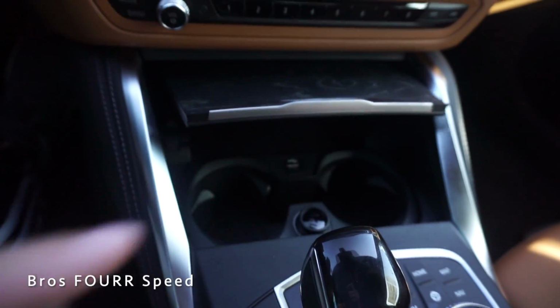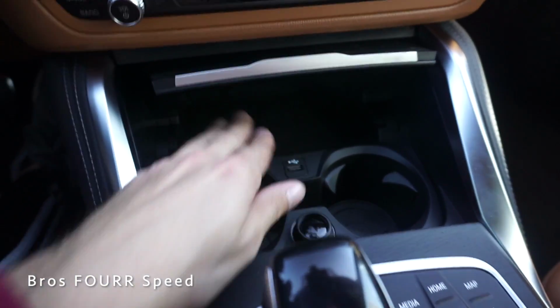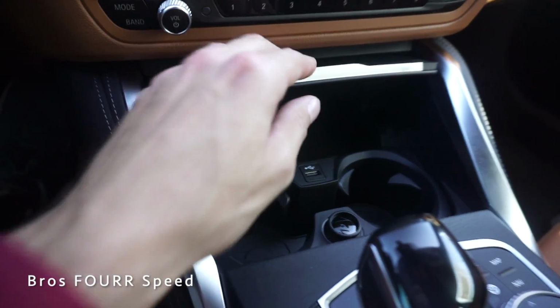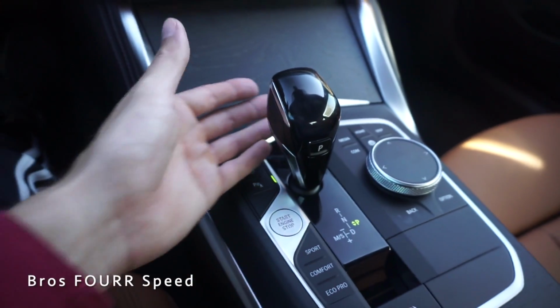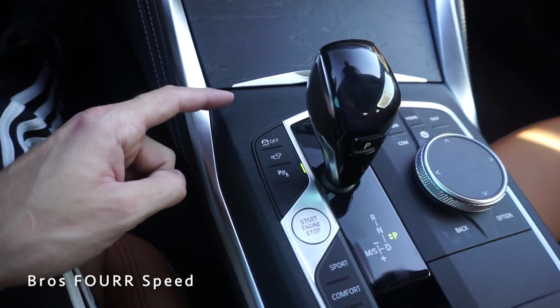We can just tap this down to open up the compartment. We have 2 cup holders as well as USB ports and a 12 volt, and then your wireless phone charging mat is above that. We can go ahead and close that down. We have the gear control like we saw with park on the back side. We have a traction control button. You can turn that on and off.